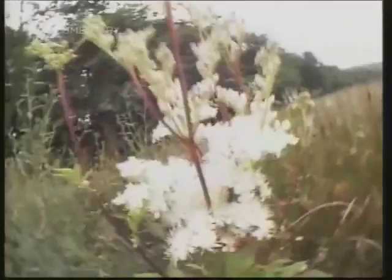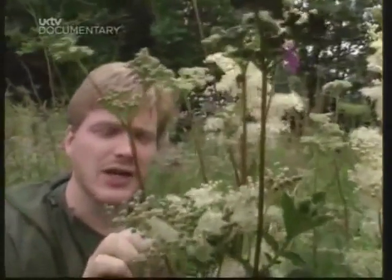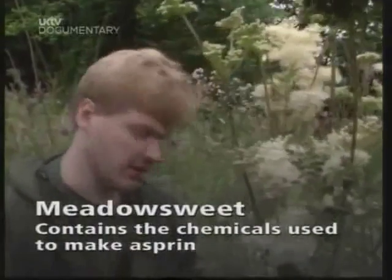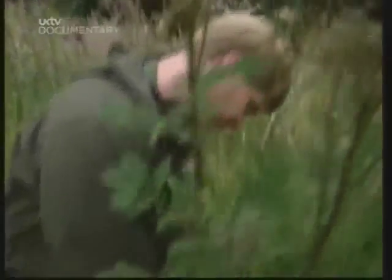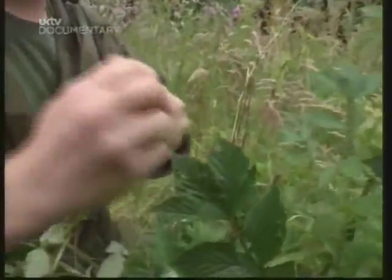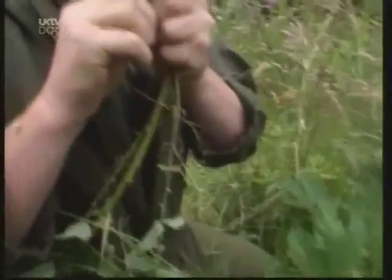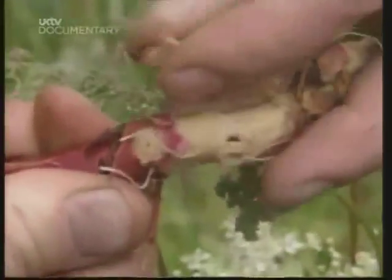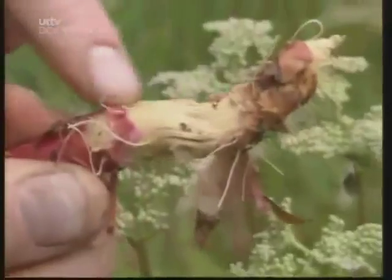This is meadowsweet, and if I get a headache outdoors, this is my emergency cure for it. Now, the flowers and the leaves have been used in a herbal tea to treat fevers for centuries, but it's the root I'm interested in. You can see the root's very pink and red, and if I break it, it smells just like germolene. One of these roots, chewed and swallowed, is a very good emergency cure for a headache.